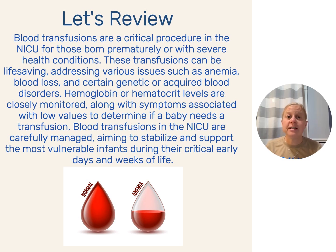I personally am a hematocrit person. I've always worked places where we looked at the hematocrit, so hemoglobin levels I am not as familiar with. Maybe it's regional, I don't know, but if you tend to use hemoglobin more, I'm sorry, because I'm probably going to say hematocrit a lot today, so bear with me.